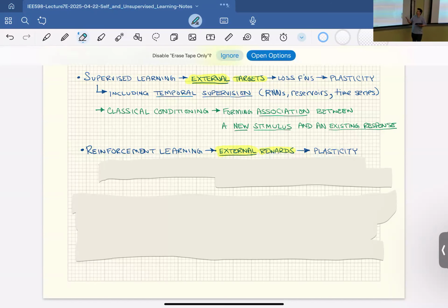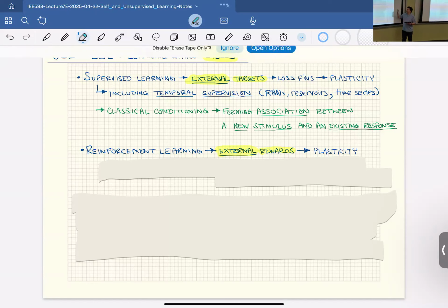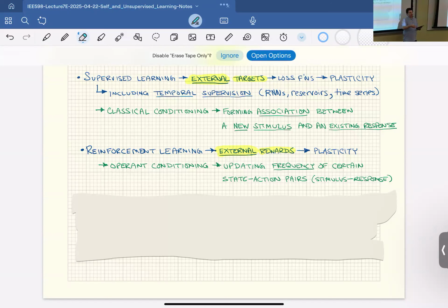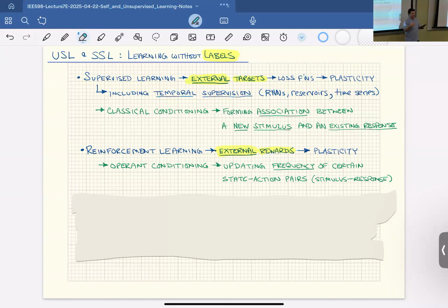And we also have learned, of course, about reinforcement learning, where instead of having a target, you have external rewards. As the agent moves around and does certain actions at certain states, it receives rewards for those actions at those states, or potentially punishment, but it receives feedback from the world about the actions it is taking. We liken that to operant conditioning, where we're updating the frequency of certain state-action pairs, or in the psychology or biology literature, certain stimulus-response pairs. The animal normally doesn't respond this particular way to the stimulus. This response might not even be in its vocabulary, but if we can get it to randomly do that response, then we reward it, and gradually it starts doing that response more and more. So that's the difference between those two.